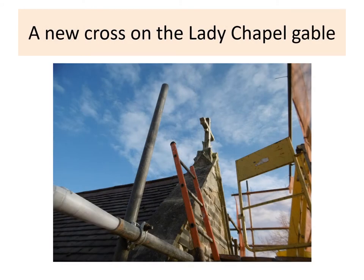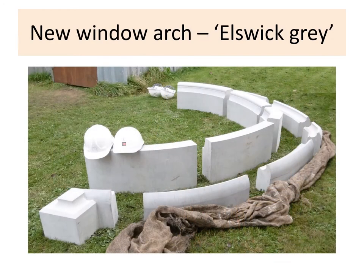A new cross replaces one missing from the Lady Chapel south transept gable. It was redundant from a dismantled Birmingham church. The first new window arch and hood stones laid out for the dedication in November 2017.